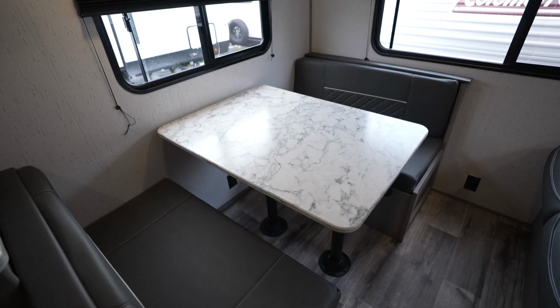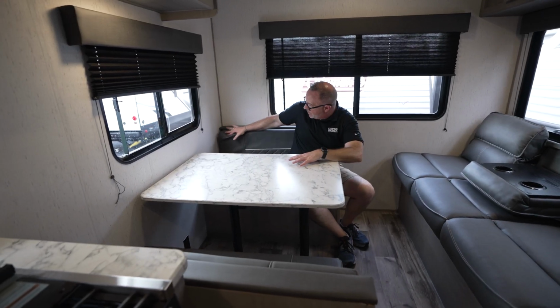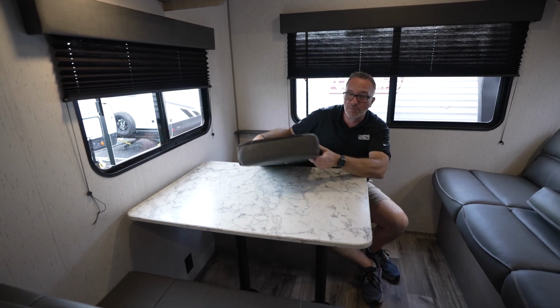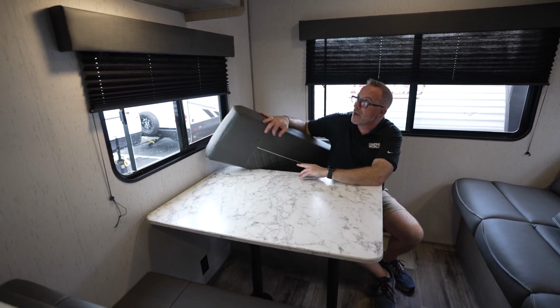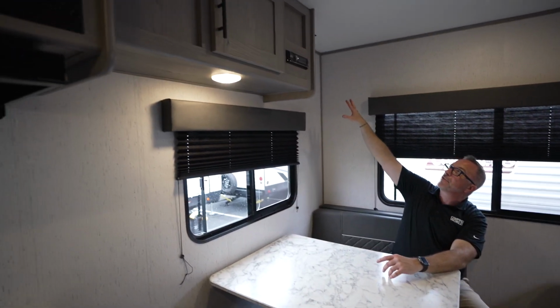The booth dinette right here also has storage underneath. The grayish cushions are a little bit overstuffed. I mean, that's pretty thick. They're comfortable. They reduce down into a sleeper as well. And then, of course, up top, I got a space over here for a TV.